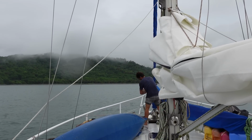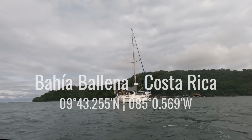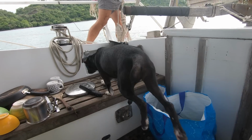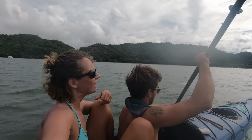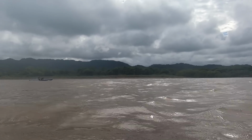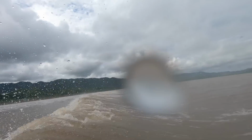We dropped the hook in Bahia Ballena and we had a calm night that allowed for some decent sleep. So in the morning we were up early and ready for some river adventures. Well, the entrance looks a lot easier than last time, but then entrances always look easy from the side where you don't see the break as much, because you can't see the break as well from the ocean side. There is a bit of a break, so it's probably more than we think. I'm going to put the camera into the safe housing because I think we might get wet.